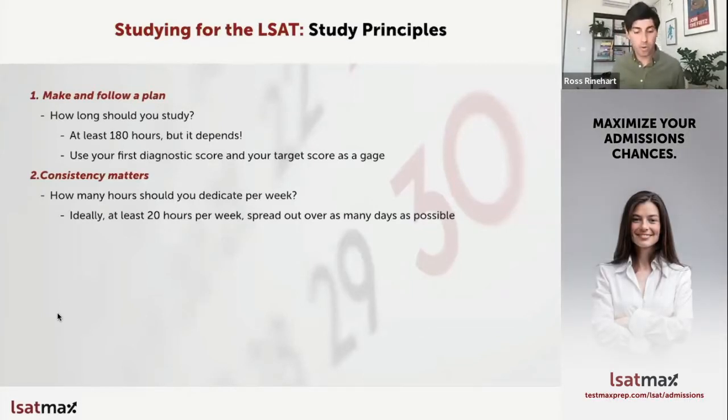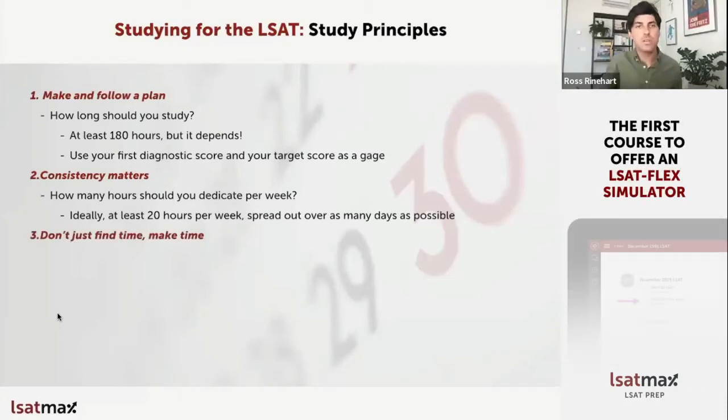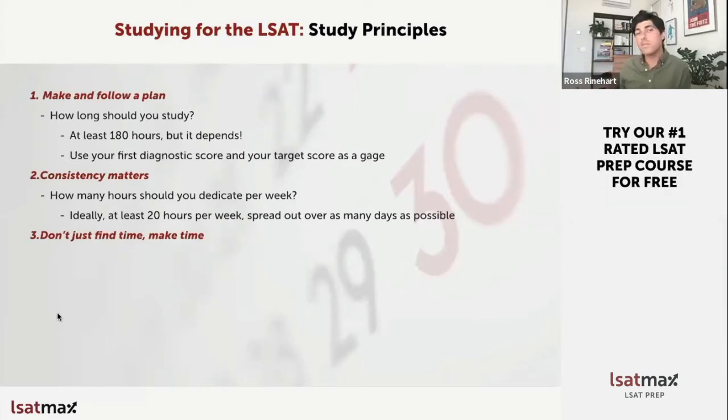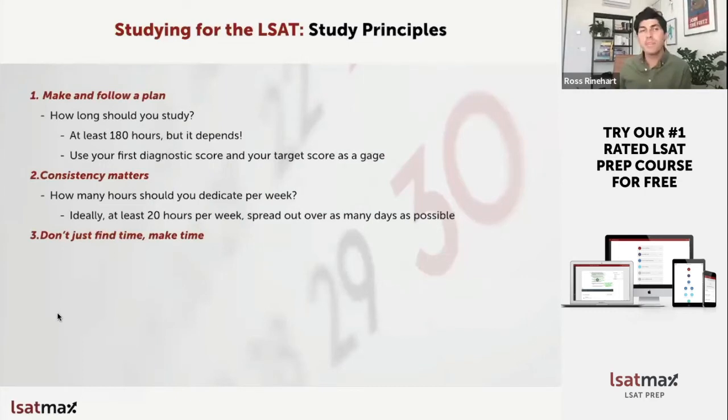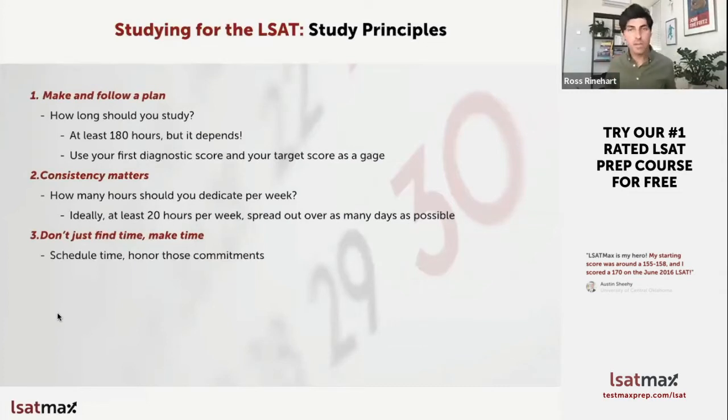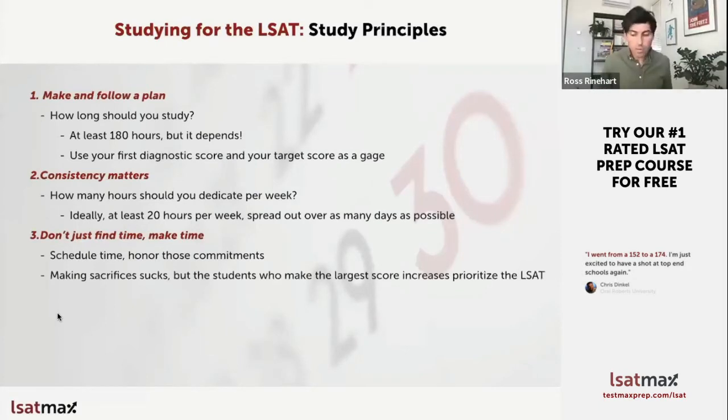And that's a lot, which brings us to the next point, the third principle: don't just find time, make time for studying for the LSAT. Finding those 20 hours every week is difficult if you're a full-time student or worker, but I've worked with hundreds of busy students to help them find more time to dedicate to the LSAT. So I want to give you some tips about how to find this time to make sure you can implement your study plan successfully. To preview my big tips, it's all about scheduling time for the LSAT and making some small temporary sacrifices, which isn't the most fun thing in the world, but it's necessary for most to make those big life-changing score increases.